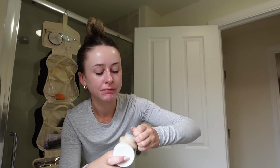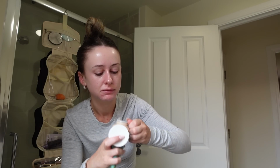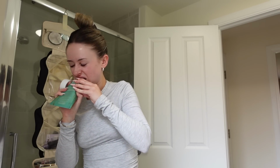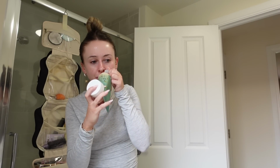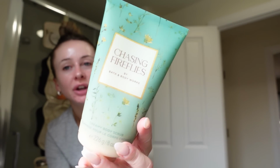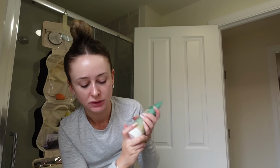Can it open? Oh my god, I can smell it already. That's a bit vanilla-y. Oh my god. I think that might be my new fave. It's kind of vanilla-y but also really fresh and summery. I love that. I'm not going to open it fully because I'm going to save that.